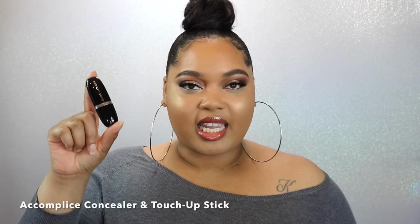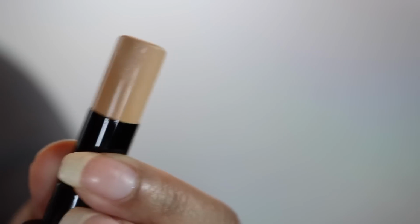So let's start off with the concealer. Again, this is the Accomplice concealer and touch-up stick. This is a stick concealer that rolls up. This retails for $32 and there are 13 different colors of this concealer. And I have the color medium 33, which is about a full shade lighter than my complexion.